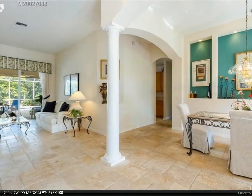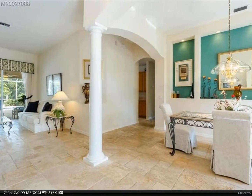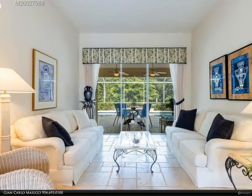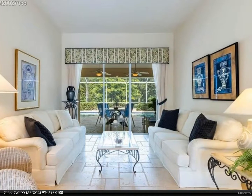Spacious master suite with large walk-in closet, sitting area, and expansive bath with access to pool patio. Second floor features additional large living area / play room, large bedroom, and full bath.